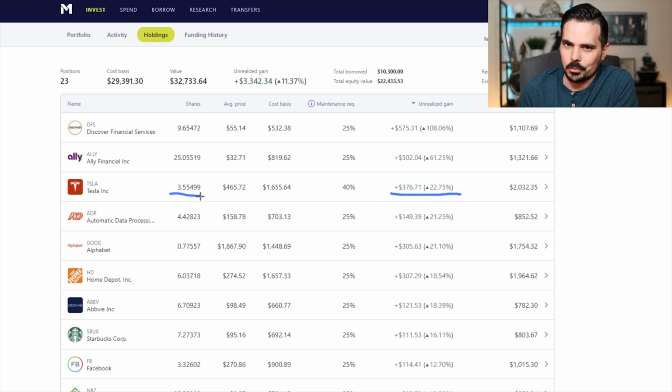We only own about 3.5 shares, so nothing too crazy here, but that's also what I really love about M1 Finance, being able to buy fractional shares of stocks, because maybe you can't afford a full share of a company, and this just allows you to buy in at smaller increments. And then the next one after that, we have ADP right over here. We're at 21% gains, which is $149 in gains. We own about 4.42 shares of this company.